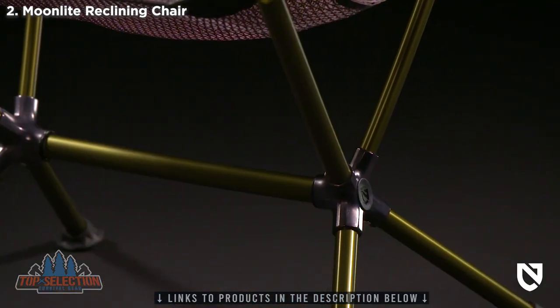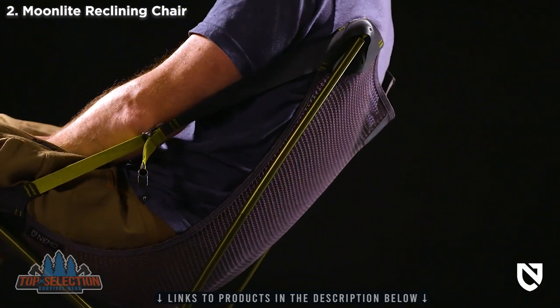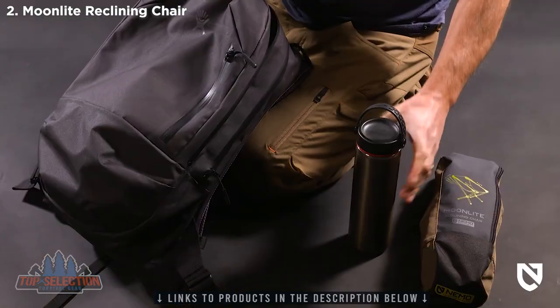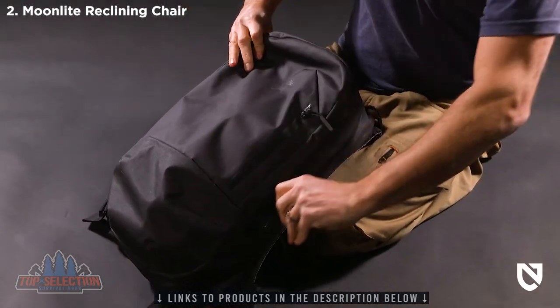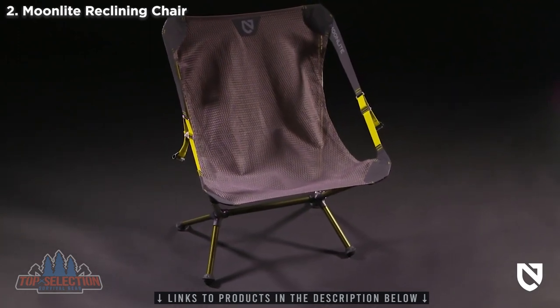Well-fitting, high-quality hardware builds confidence, and a strategic mix of round and oval poles offer just the right blend of rigidity and flexibility you need for rock-solid, ultralight support. Toss a neatly packed Moonlight into your beach tote or backpack and take the ultimate in ultralight, portable, reclining comfort anywhere your adventure takes you.